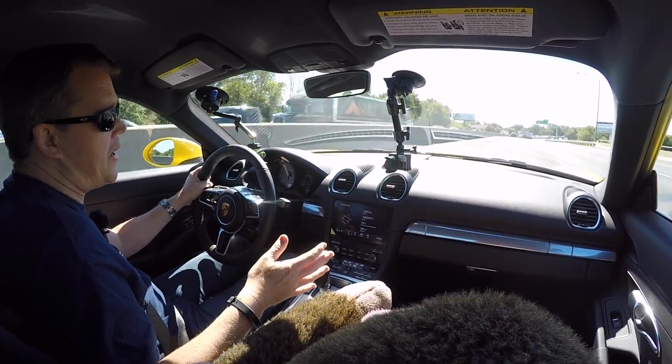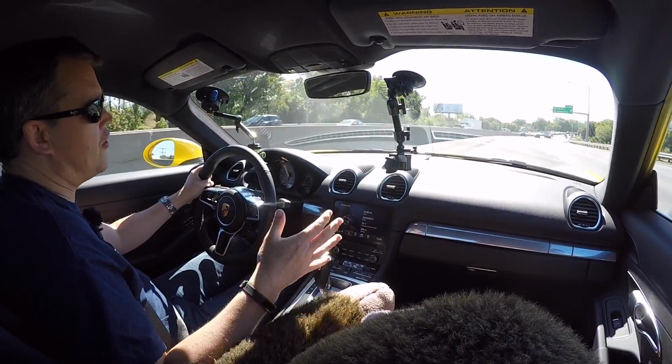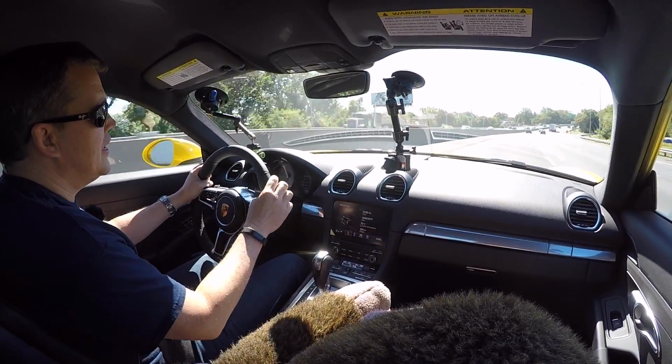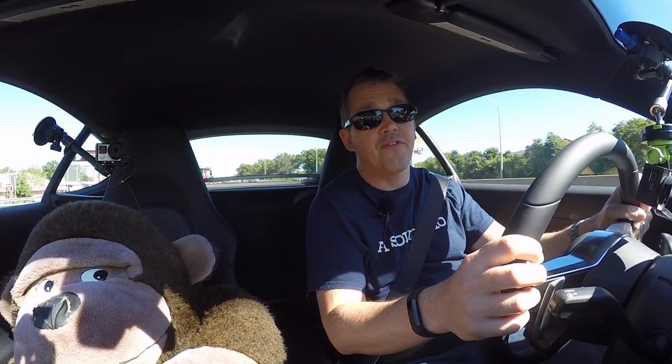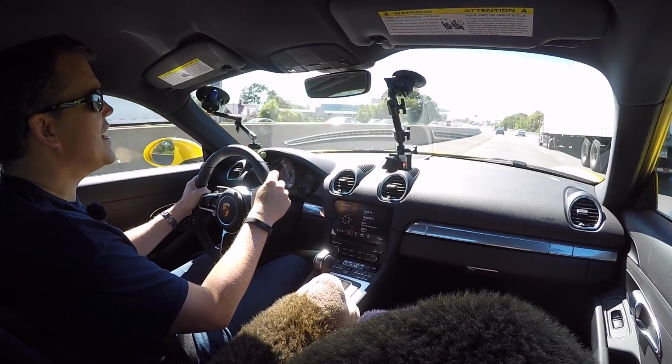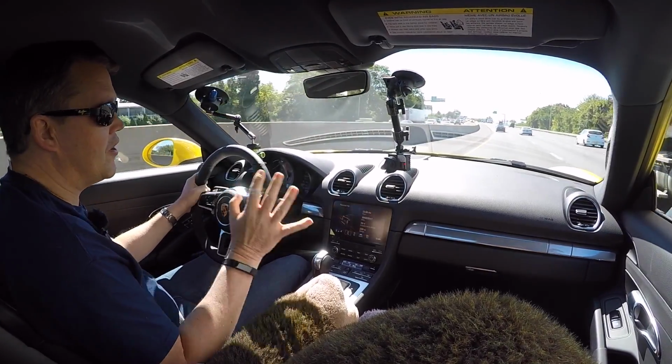Oh my God, that engine just sounds so much better and it delivers power completely differently. No one's ever going to vote for the 4-cylinder being the better engine. It does have some benefits, obviously. It has a lot more low down torque, so it is an easier car to drive and feels more powerful. This car feels substantially more powerful than the 981, no question about it. So a lot of people will love that as well.